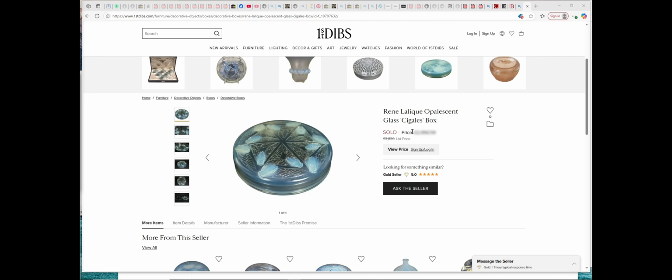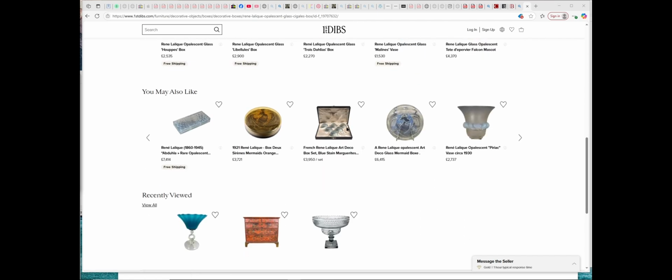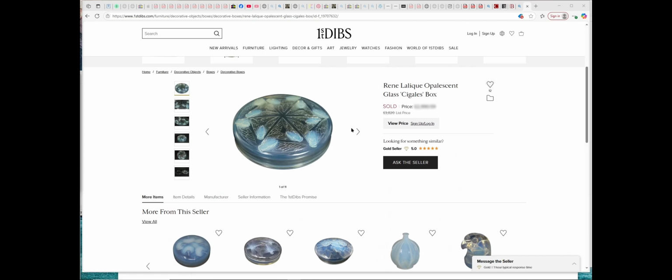Sold. They're not telling you the actual price it sold for, but the list price was 3,820. This is first dibs though, and first dibs is not the place to go and first look for something. If you desperately need something, it's the last place you would go, because they haven't always got it right, and the prices are just the highest prices. So they have some fantastic things, but I did find no picture.